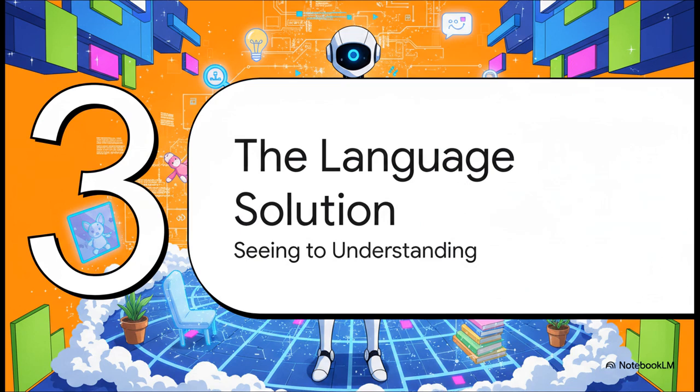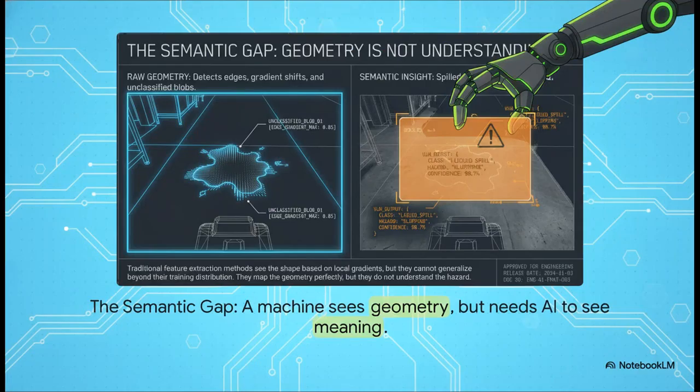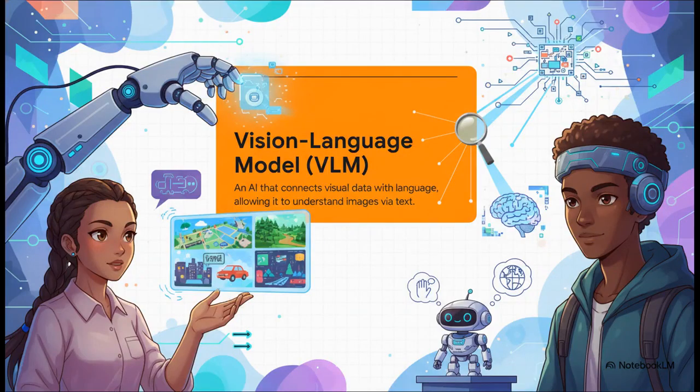But here's the kicker. Even if you have a perfect, beautiful 3D map, it's basically useless if the robot has no idea what it's looking at. It's just a bunch of dots in space. This is what we call the semantic gap. A traditional system just sees the raw geometry, an unclassified blob on the floor. It maps the shape, sure, but it takes a totally new kind of AI to provide what we call semantic insight, to understand that this blob is actually a puddle of water, and more importantly, that it's a slipping hazard. That's the difference. So how do we bridge that gap?